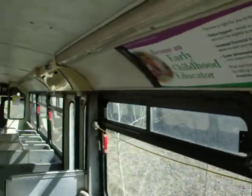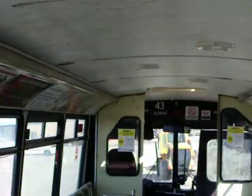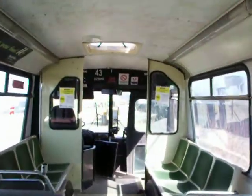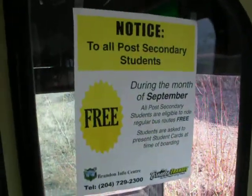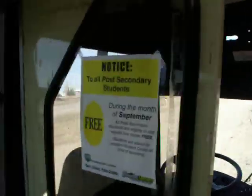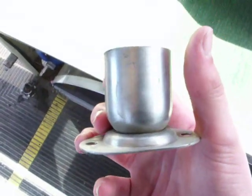Yeah, I'm looking at 42. Poles are missing. Oh, different number than all the other buses. I retired about a year ago. Actually, not that long ago. Like a new logo. Cobwebs. Floor brace.